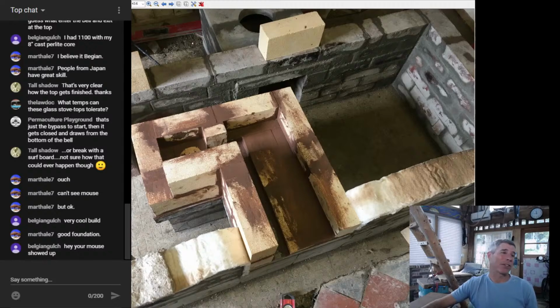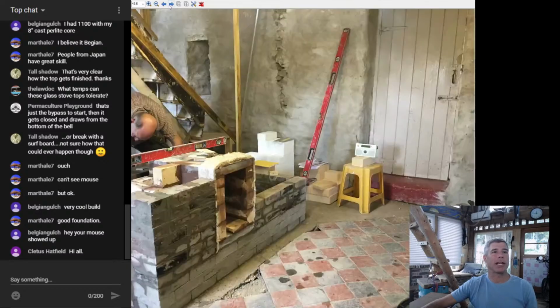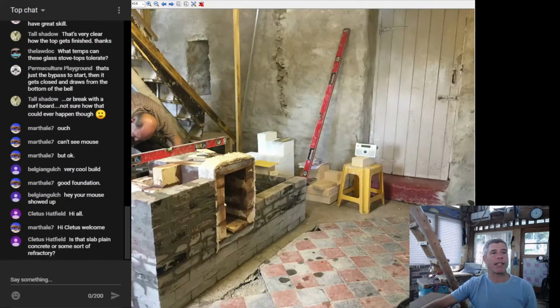So yeah, if my mouse showed up, then you can see this is the service entrance here, and this will be bricked over. And now we've got our core going in. You can see he's got an expansion joint going here, some ceramic wool laid between these bricks, and I think what we're going to see is, oh, I see, that was actually just being laid up around the core. Those were just laid there so they could then be pulled up to allow the core to be insulated and to have an expansion joint to keep it floating from the red bricks.